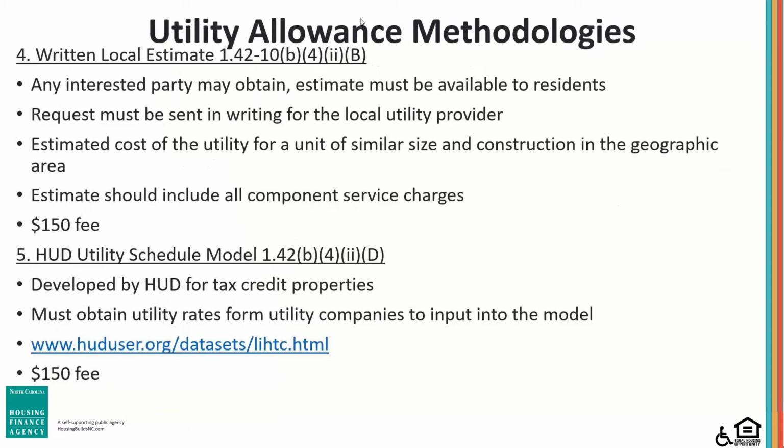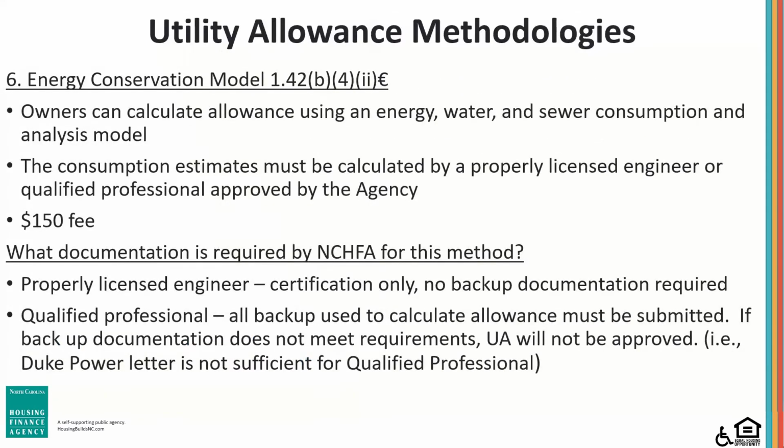The written local estimate and the HUD utility schedule model, where you use the spreadsheet that's located at the HUD website, both those methodologies will require approval, but also will require a $100, $150 fee as we have to review those two methodologies. The energy conservation model is also one that can be used. There is a $150 fee with that.